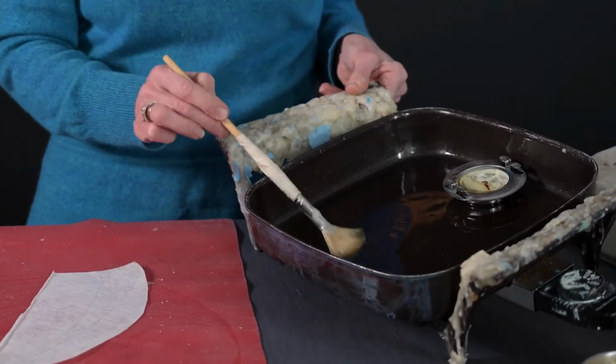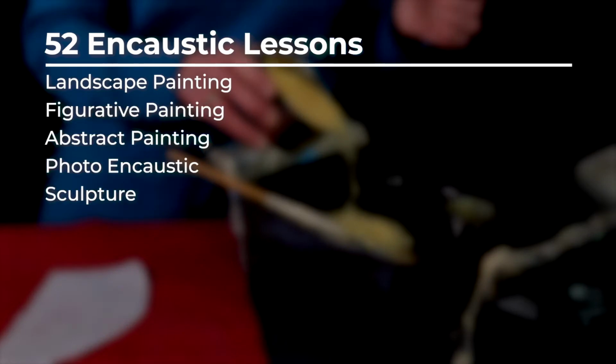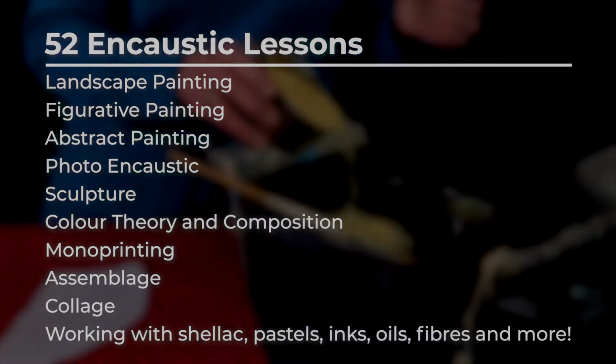This masterclass includes 52 lessons on landscape painting, figurative painting, abstract painting, photoencaustic, sculpture, color theory and composition, monoprinting, assemblage, collage, working with shellac and pastels and inks, oils, fibers, and more.